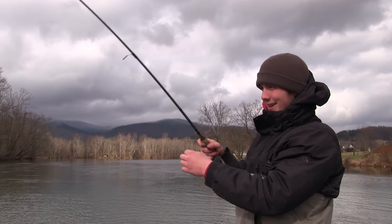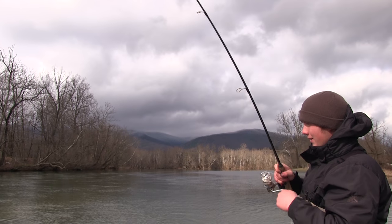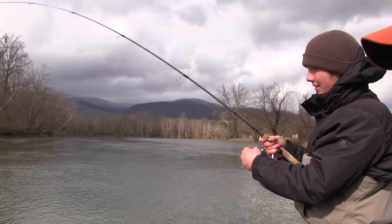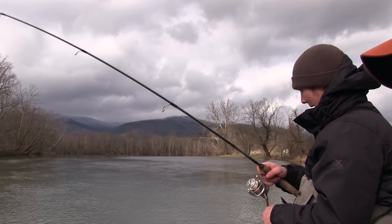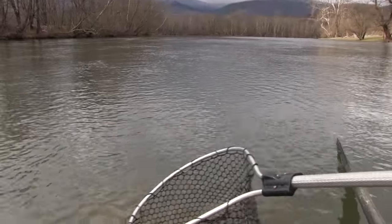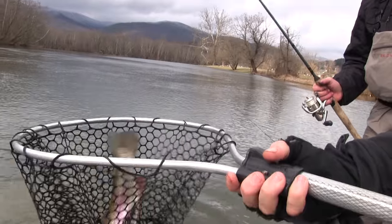Hooked up. Got a decent one on here. Fishing today has been pretty slow. A lot of little fish, but it's definitely a little better one. Oh yeah! Boom! Yeah, that's what I'm talking about. Oh yeah!